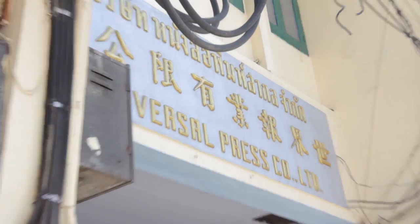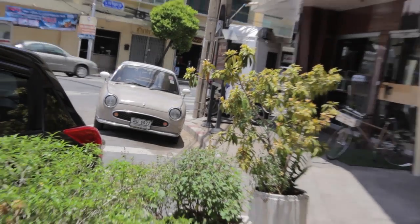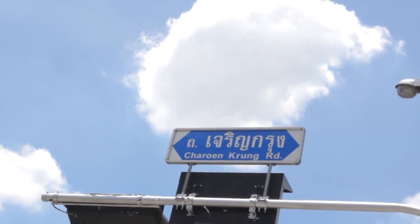Today we are exploring Chinatown, one of Bangkok's top places to come. So we decided to take a walk around and see what we could find. First of all, to fuel all the walking about, we want to find some coffee. So we found a place called Old Town Coffee Shop on Google Maps. Gonna go see what it's like.